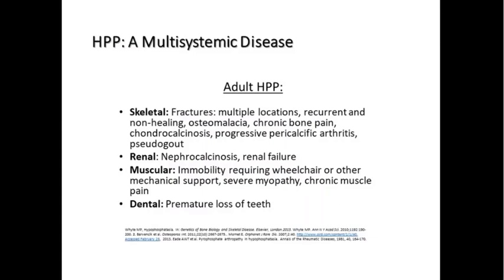From the kidney perspective, we often ask for ultrasounds of the kidneys, and we're really looking for any calcium depositions, and they can lead to some renal failure. From a muscular perspective, some clinicians may ask for a good physical therapy evaluation, and we're trying to understand more about how the muscular system is impacted by HPP. But we know that severe myopathy, weakness, the use of assistive equipment, as well as pain is very prevalent. And then dental, of course, the premature loss of teeth.